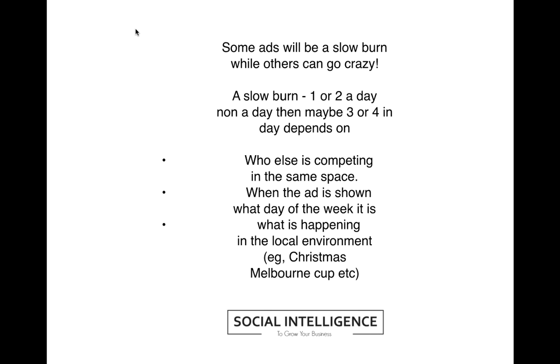Sometimes you might get dribbles of leads in, and you can't touch it. You can't touch the ads, because if you touch the ads, it mucks up the algorithm. Facebook's got its own stuff going on in the background, and over time it will look to see who's opting in, who's buying from you, and it will go looking for more of those people.